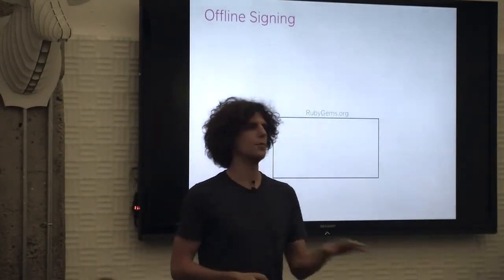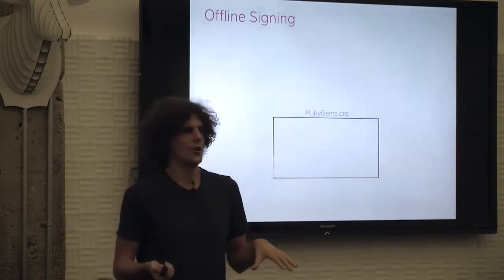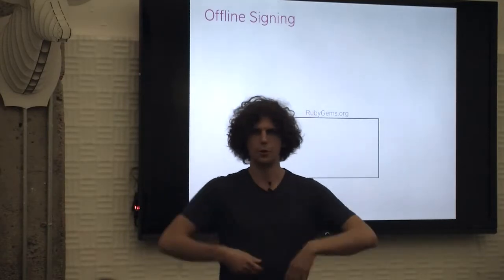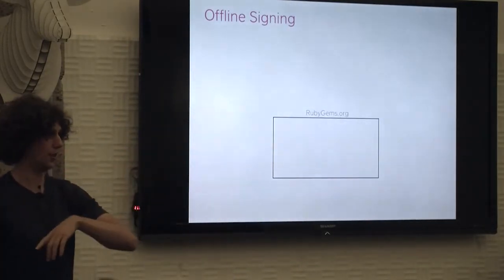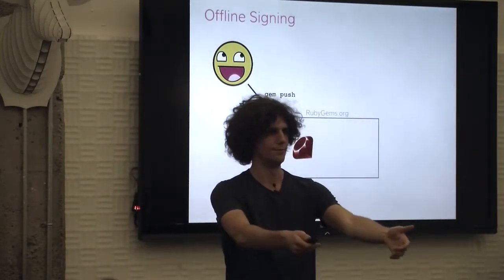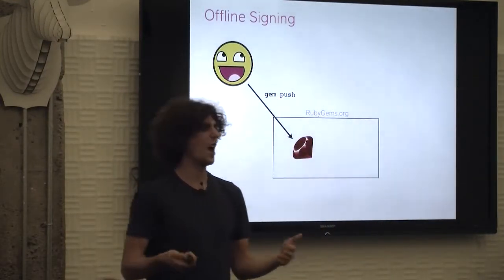So you imagine the simplest possible scenario. Imagine we have a file server. I have a gem that I want you to get. I'm going to put it on the file server. Then you need to download it off the file server. So I push up my gem, and then it needs to be signed somehow.